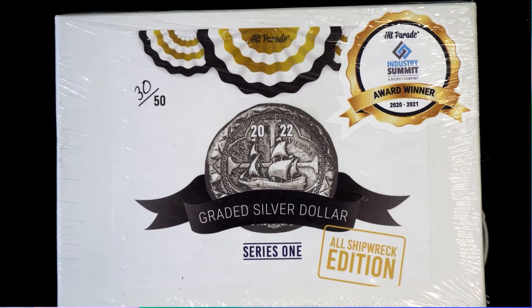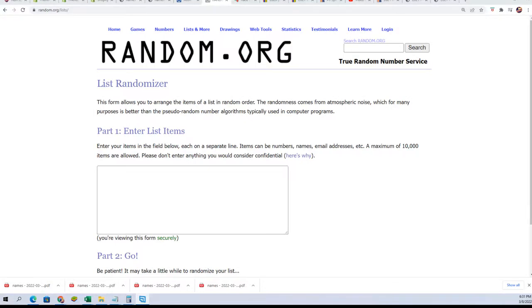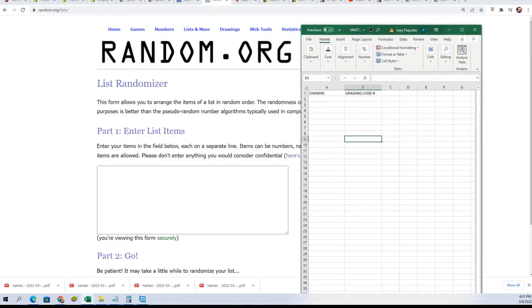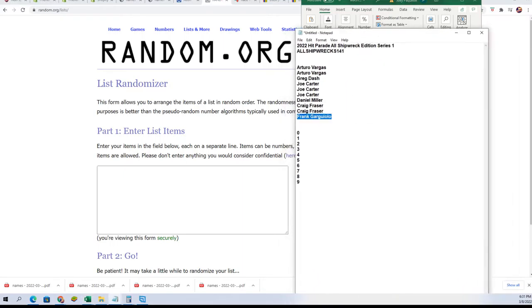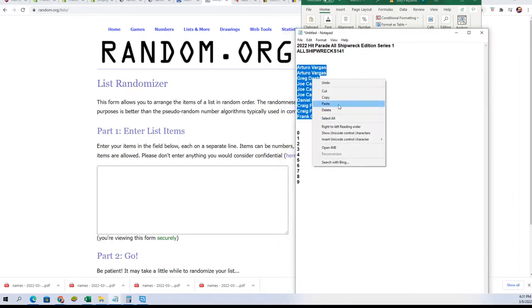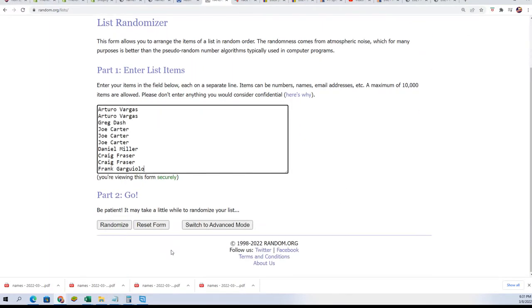Well, here we go. Let's start up the random and let's find out what happens in the break. We're going to be looking for the code number. We're going to randomize two lists, the owner names and code numbers. So this is kind of unique and different from a lot of breaks. You're getting a code number. So seven times through for the owner names.